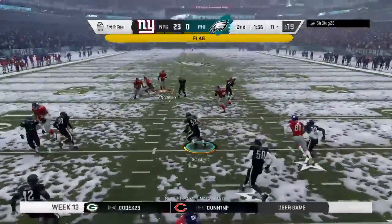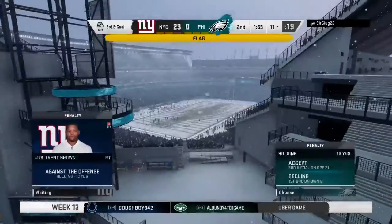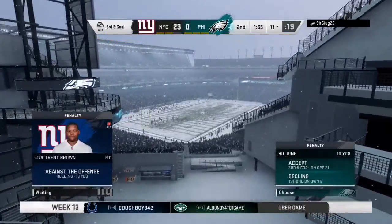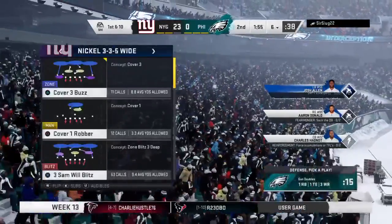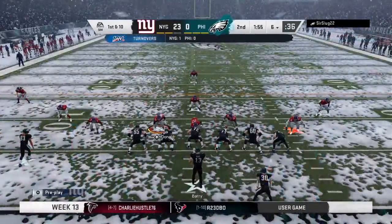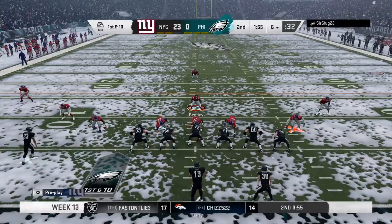He rifles one that's intercepted. Picked off by the linebacker, Joe Schobert. And a big turnover there as his guys will get the football back. Of course, they had the option, and they choose to not take the penalty. They like the results of the play that they just ran, and they elect to let them stand.